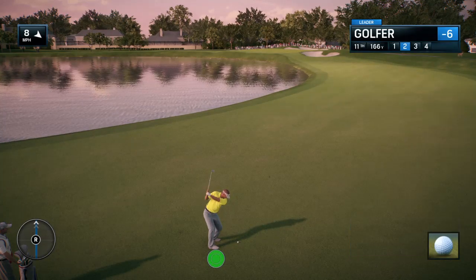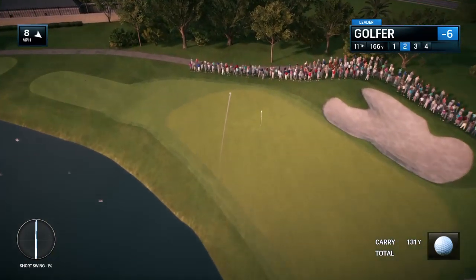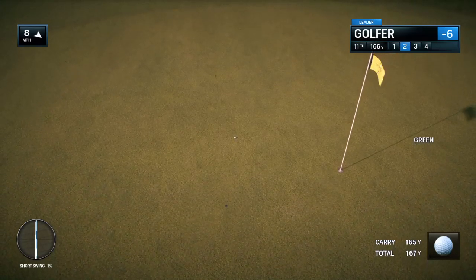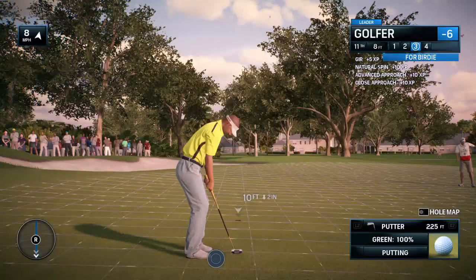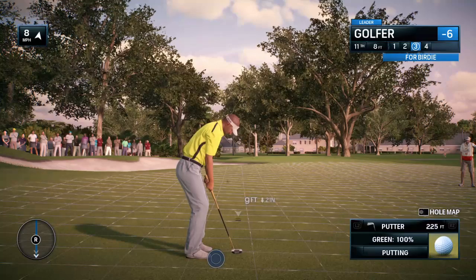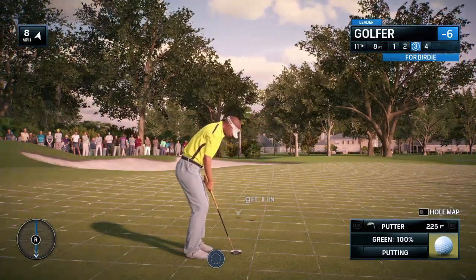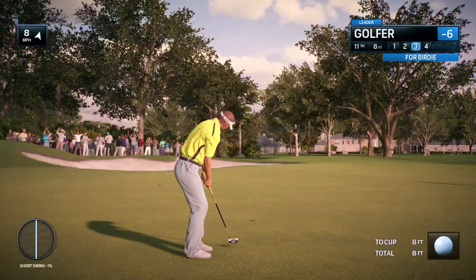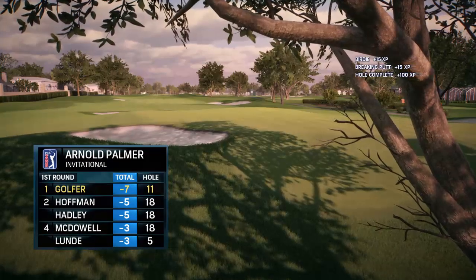I always love to watch Arnold, too, with the fans at the Arnold Palmer Invitational. Takes his time, works his way through the crowd, and looks everyone in the eye. Well, the old saying goes, Arnold Palmer's never met a stranger. 8-foot putt here. So with that make, now at 7 under par.